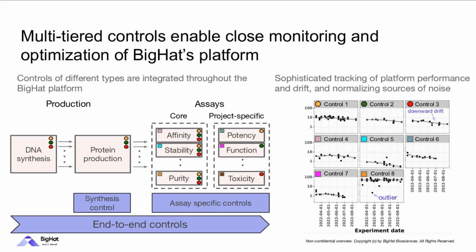And this manifests in several ways, but one of them is controls. Our approach to controls is very involved and multi-tiered at BigHat. We use controls of different types: end-to-end, synthesis, assay-specific. We use them strategically and efficiently throughout our microplate format processing. The very process of introducing and implementing these controls requires substantial coordination across our personnel, lab staff, our automation and software to both introduce them, know where they are, track them, and replace them as they go through the assay suite. But what this enables us to do is leverage our strong computational infrastructure to scalably and in an automated way track controls performance, which in turn means that we can keep a close eye on platform performance, we can catch drift and outliers, and very importantly for us, we can normalize sources of noise away to produce high quality and reproducible data.